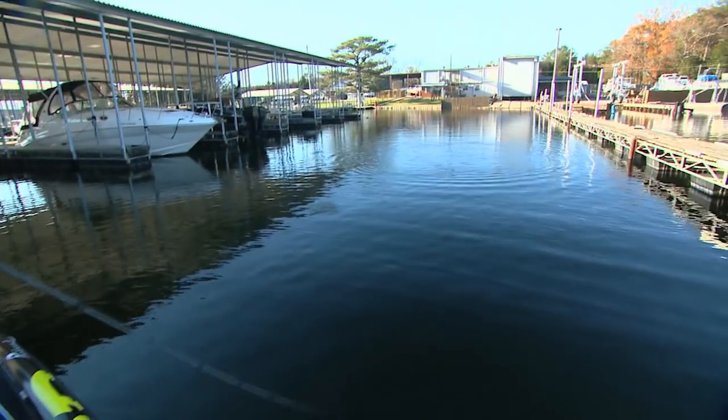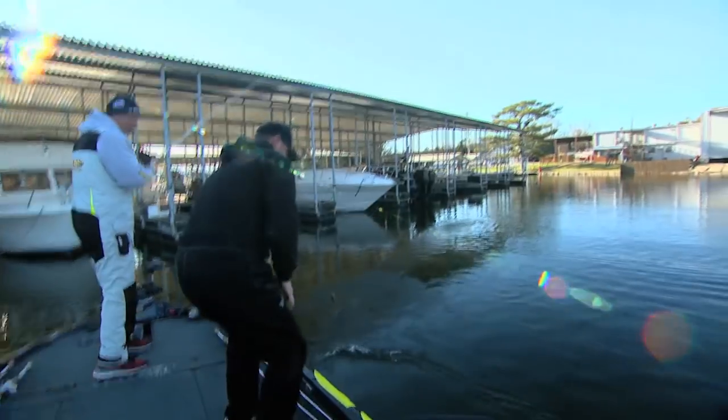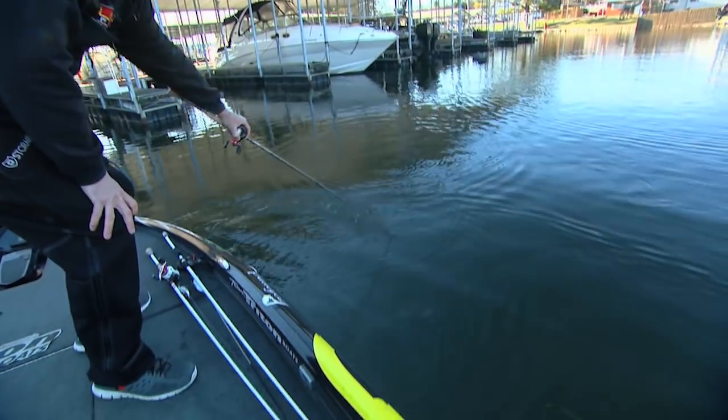Yeah. Yep, I can see it. I can see that's a good one. That's a really good one. Yep. Want me to net him? Yeah, let's net him. Let me get the net. I think he's got it choked pretty good. He got it choked?